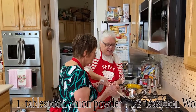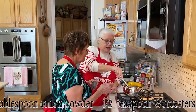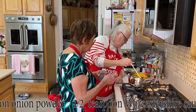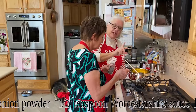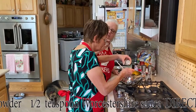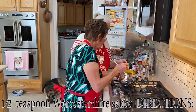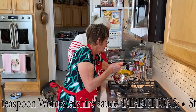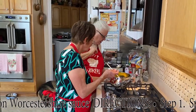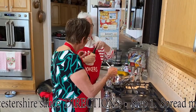So what I've done is I've doubled the recipe. So here's a cup of butter, and I've melted it. Okay. Can you add, I lost my place, 2 tablespoons of poppy seed. And that adds such a nice little crunch to it, and it adds just a really wonderful flavor. So we've got the 2 tablespoons of poppy seed, and you're going to use a teaspoon of Worcestershire sauce. So that's that one. Okay.